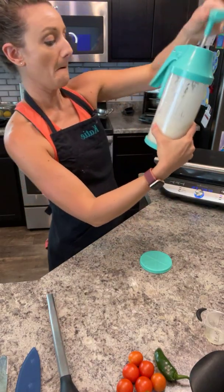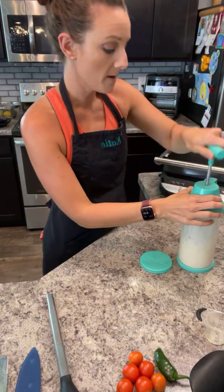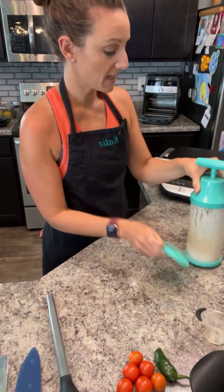Okay, so this is all mixed up and ready to go. Looks like a little butter there. You can kind of tell if it's dry at the bottom to do it a little bit more, but it does a really good job. All right, and this is gonna go in when we get that ready.